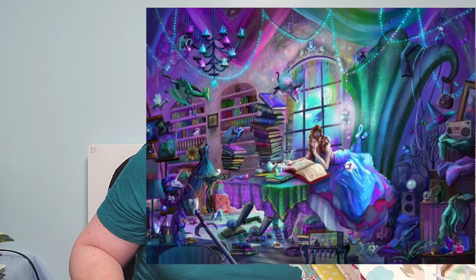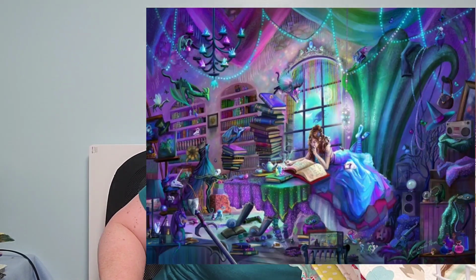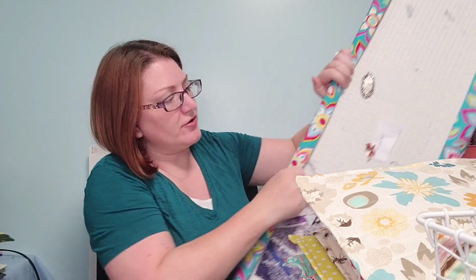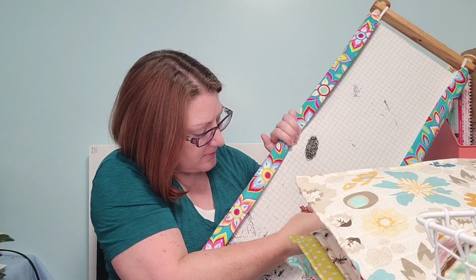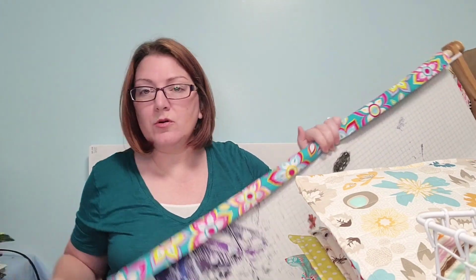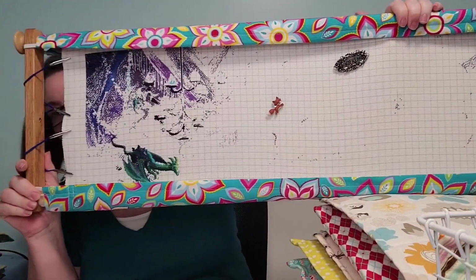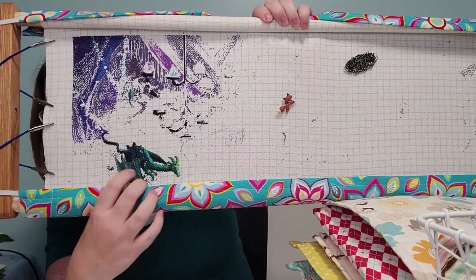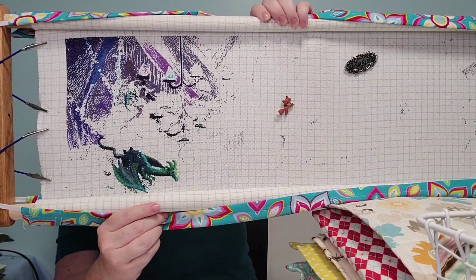Next up is another Heaven and Earth design. You guys have seen this one recently. If I can get it out. This is Magic Study. This was a limited edition chart from Heaven and Earth Designs. I don't need that anymore. There we go. That got all of it? There! Show the little dragon in there.